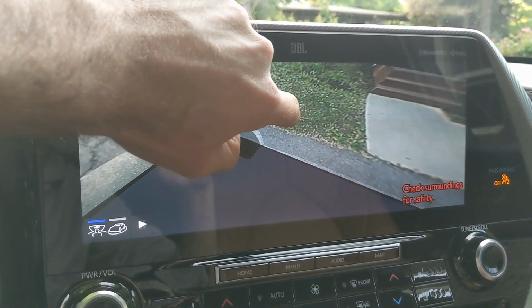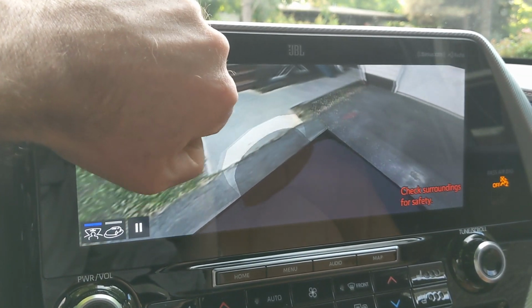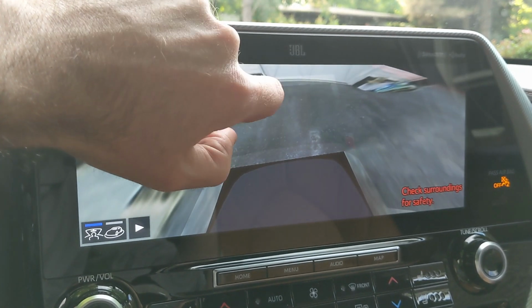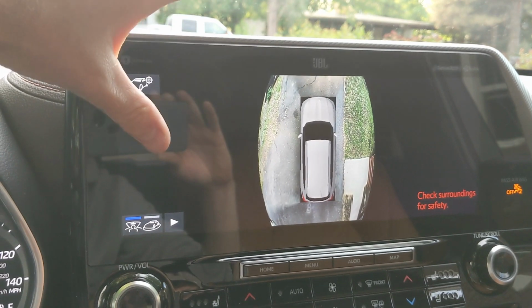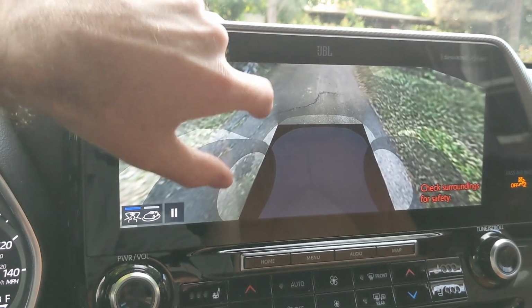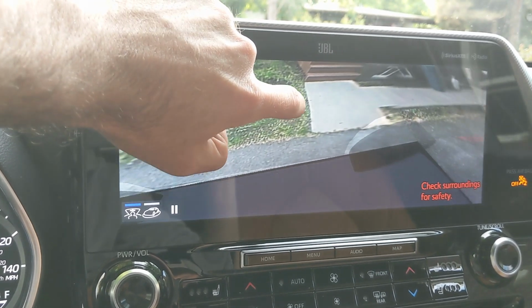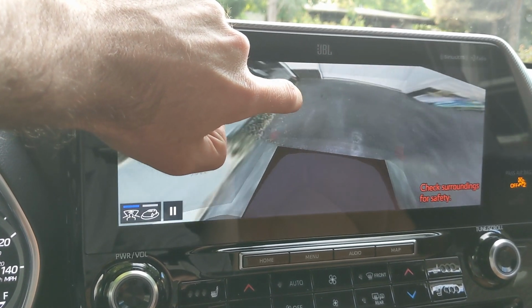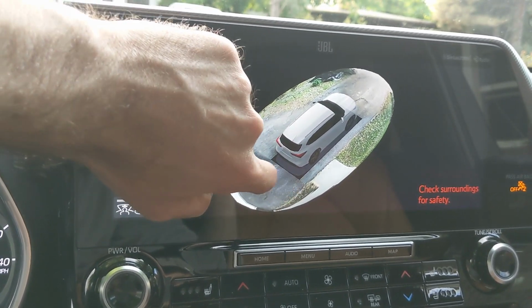So I'm not sure how useful this would really be. It does give you a pretty good view of what's around the vehicle. I just don't know that you'd be able to access this view quickly enough. And it doesn't really behave like I'd expect it to. This is still a little bit frustrating to use.